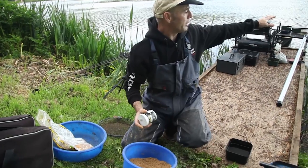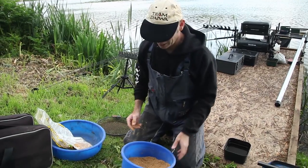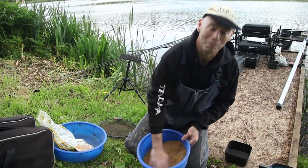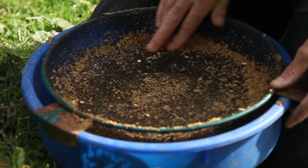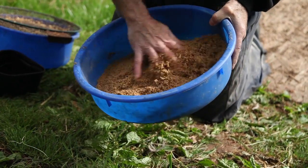But if you look at the colour of this water, it's red. The soil around here is red. So that water is red colour all the time, always thickly coloured. So I'm just going to use it natural. That's as close to the lake bed as I'm going to get. Making it darker isn't going to help me. It's an amazing consistency, look at that. I just say even wetness, no big lumps, no coagulation.